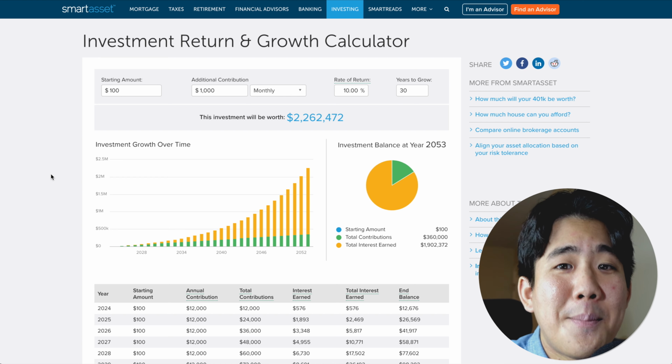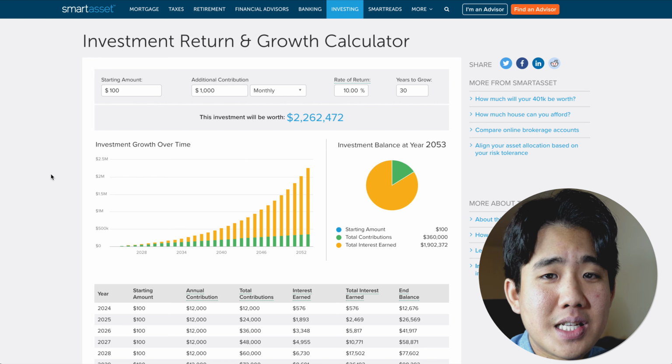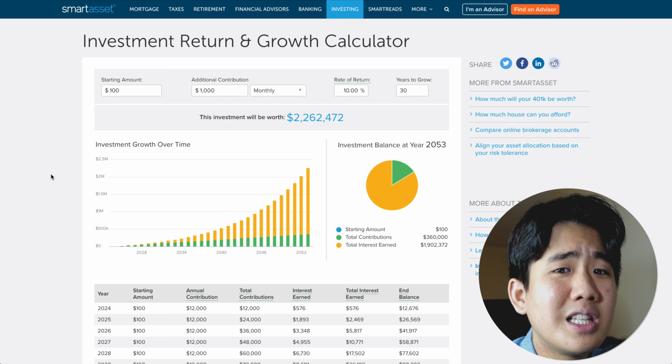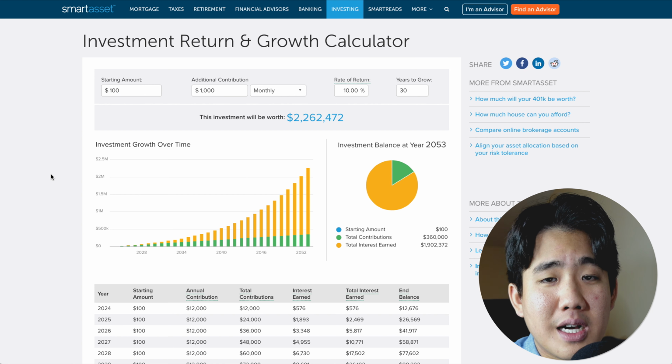So the moral of the story here is that investing consistently for a long period of time is really, really powerful due to compound interest. This is a great vehicle to help you become an actual millionaire. Fidelity is one of the best platforms to offer great index funds that you can hold in your portfolio to help you become a millionaire.